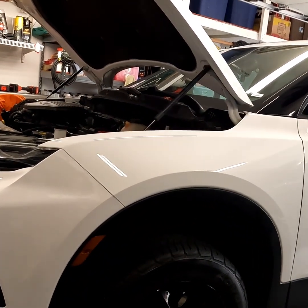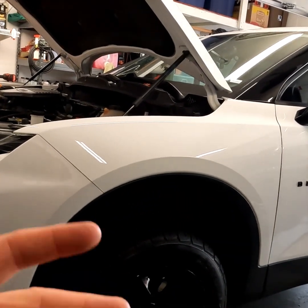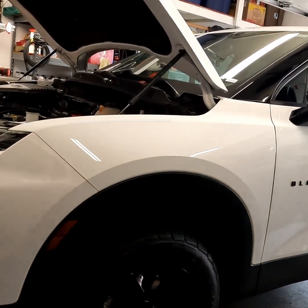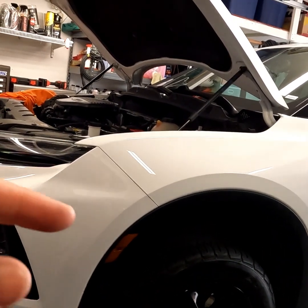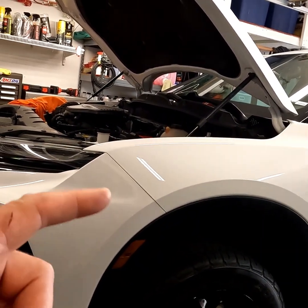So when we get these wheels off, we're going to do a brake inspection and see where the brake life is at. I'm hoping to be at 50% or better. I would assume so, but she just wants to take the opportunity while the wheels are off. I'm going to have her grab the sheet too, because we're going to look at when the dealership did it last.